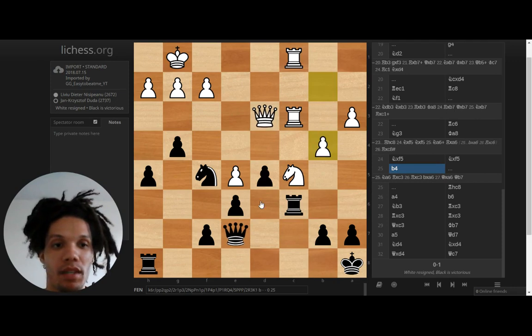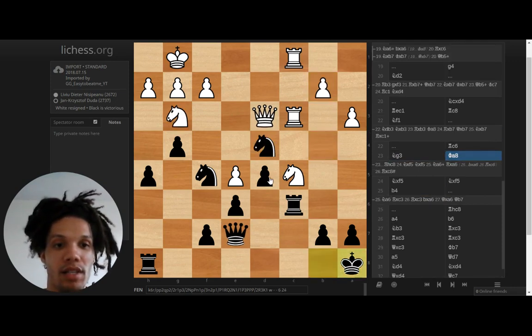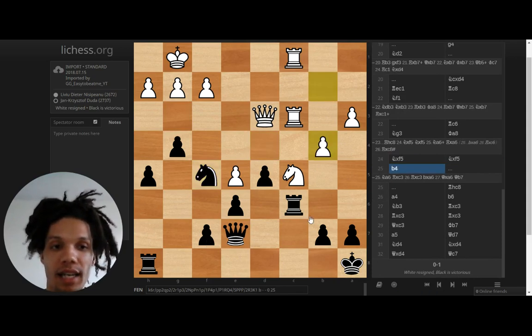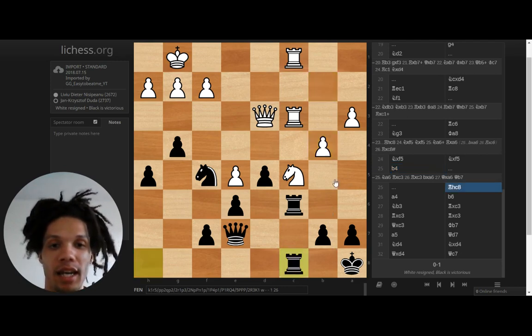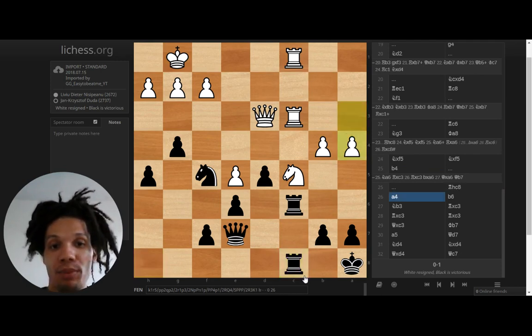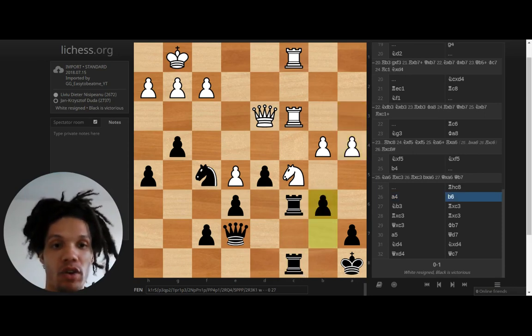So instead, after king a8 was knight takes f5, knight takes f5, and b4, trying to get something going, but we can see this attack just clearly isn't working. Rook hc8 was played, and now black has fully coordinated, a pawn up for nothing. a4 was played, and now black is just ready to trade. Pawn up, safe king, nice pawn structure, just trade pieces. So b6 was played, knight b3, just retreating.